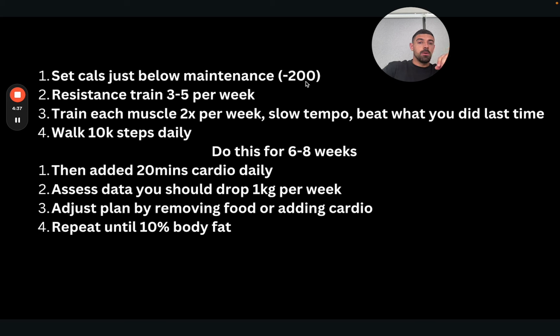That way you progress. You're going to walk 10k steps daily, and one big thing I actually missed off here, you're going to sleep 8 to 9 hours a night as a non-negotiable. Sleeping is one of your biggest weapons in order to drop body fat and build muscle tissue. You will swim downstream to this goal if you can sleep that much.